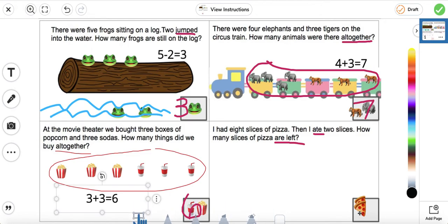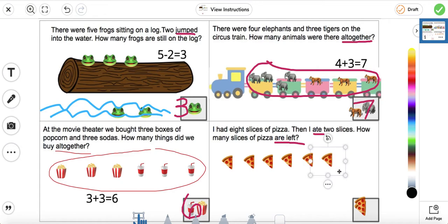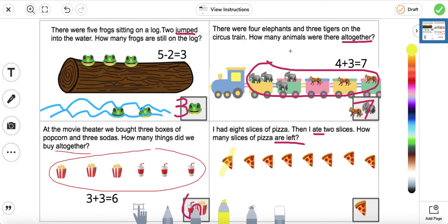So let's go ahead. We have 8 slices. 1, 2, 3, 4, 5, 6, 7, 8. And we need to take away 2. 1, let me use a different color. 1, 2. How many are left?